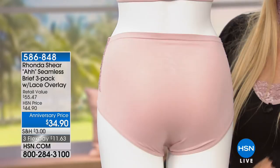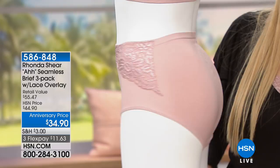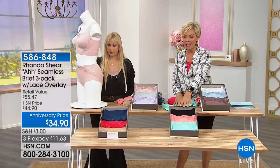No more drooping in the back. No more droopy drawers. And by the way, I have to send out last call on the sorbet collection. That's the color that's sold out, with today's special, the panty bras too. Last call on the sorbet. There's primary. Here's your pastels. These are the neutrals, extra small through 3X.